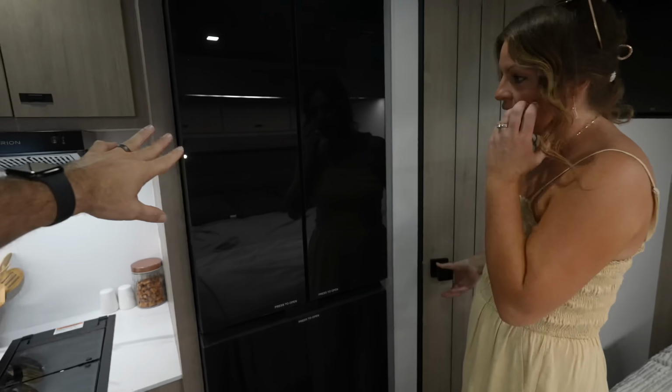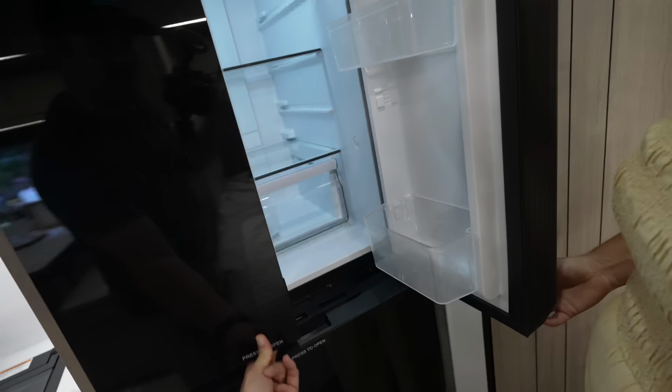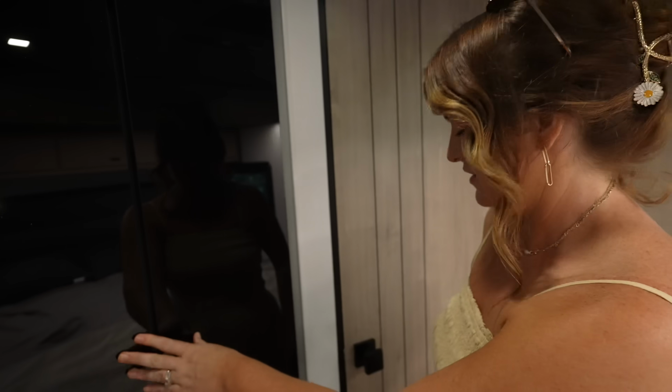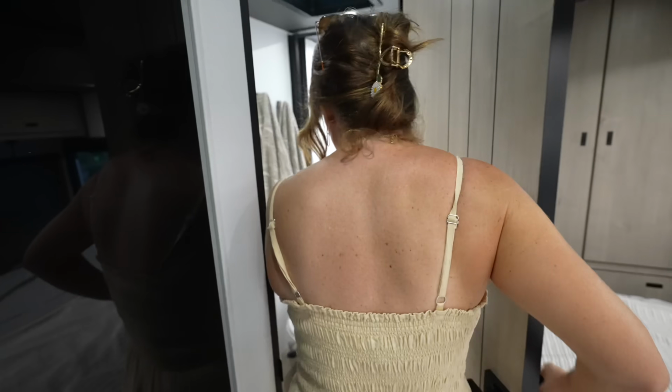Oh, the fridge, 10 cubic, I believe. Freezer down low. Fridge space. Wow. I mean, that's great. That's bigger than our Airstream fridge was. This is where sometimes Class C's kind of start going a different direction. You're like, can they pull off the bathroom?